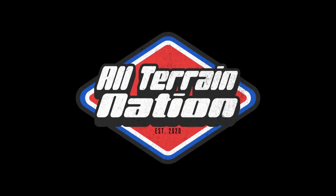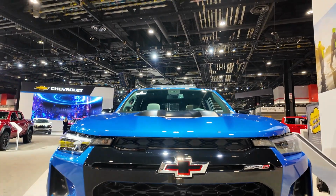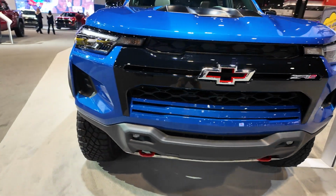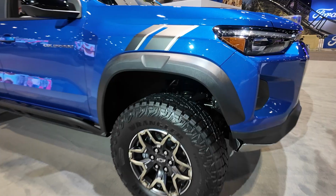You think of off-road, you think of ZR2, and we have the new 2024 Colorado ZR2 in the house. And let's look at this thing, because this is my first time actually getting in the vehicle and checking it out. So, first impressions. Chevrolet has a history with the ZR2 program. It's just a badass vehicle, and badass vehicles get updated from time to time. And this is the new 2024 Colorado ZR2 package, and it's not the Bison, and it still looks beefy.